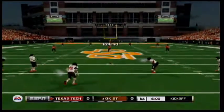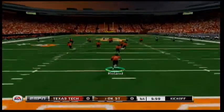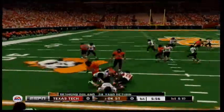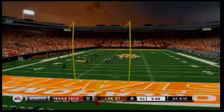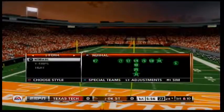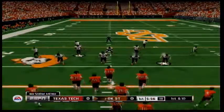We'll see how these two teams play in this game as they prepare for the opening kickoff. He's to the 20. And he makes it out to about the 24-yard line. So let's see what the offense can do as they come out onto the field.